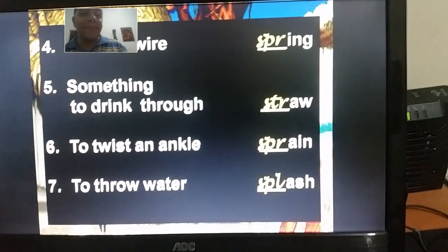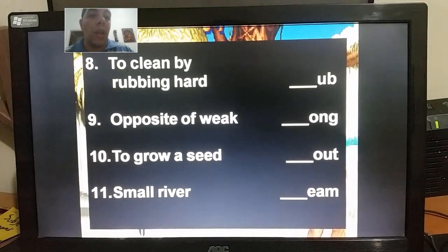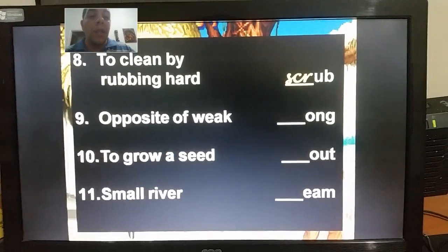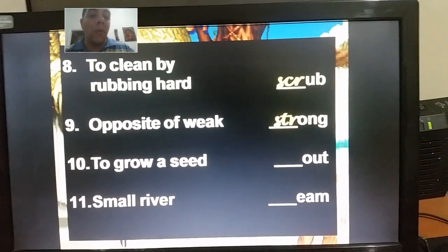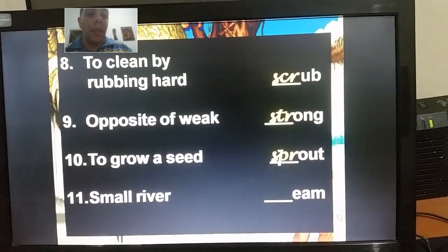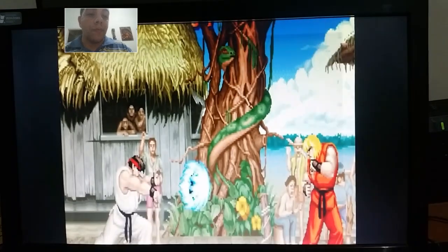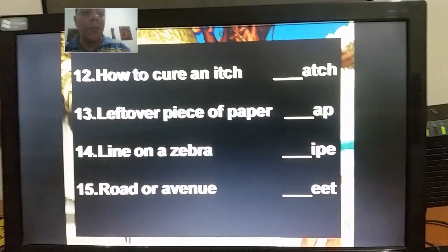We'll continue on number 8. Remember, this is what you need to complete. Pause the video whenever you need to. Okay, number 8. To clean by rubbing hard. I hope I didn't make a mistake here, because the answer has to be scrub. Yes, it's a scrub. Number 9. What is the opposite of weak? Okay, strong. And what is to grow a seed? When the flowers sprout. What is a small river? What is an arroyo? What is a riachuelo? Stream. Stream of water. Okay, let's continue. Number 12. How do you cure an itch immediately with your own hands, with your bare hands? You scratch.